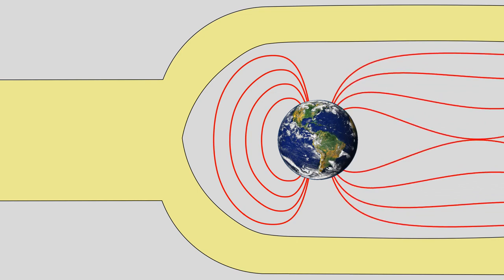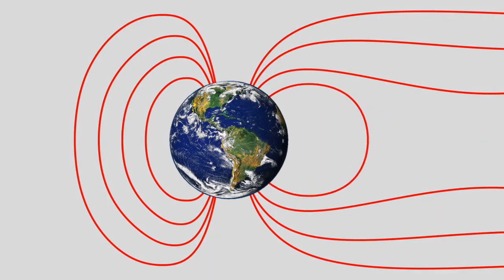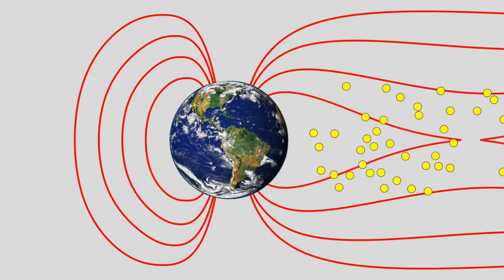Things get interesting when two of these magnetic field lines collide. This causes the magnetic field lines to break apart and reconnect. But they don't want to have sharp kinks like this, so they snap back really quickly, like a rubber band. Now, if there are free electrons in the vicinity, they get swept along and accelerated to the poles. Let's see that one more time.